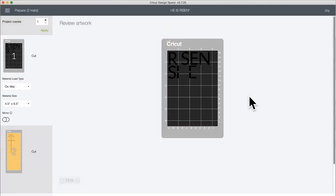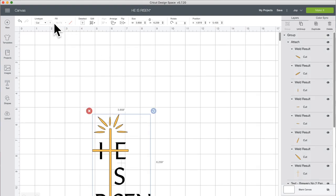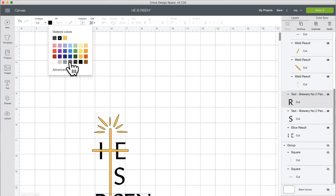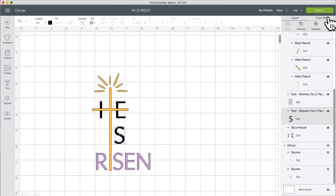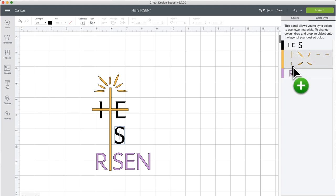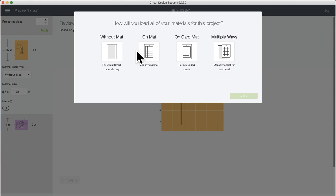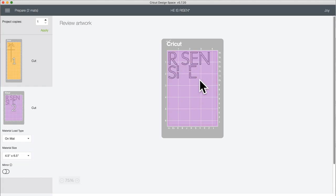We're going to click on a mat. Oh, and look, do you see how that does it? That's not what we want. Let's change the color of the words. Just so we can see it, for now, I'm just going to make it purple so we can see it better. And instead of going through and doing each of these purple, let's just do color sync. So I want everything black to be purple. And so let me show you what happens. So it's got the cross, but look at the words. That is not how we want those words.